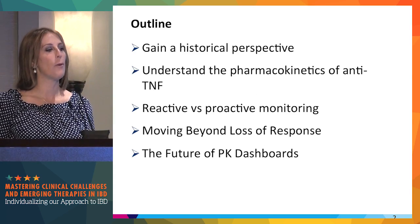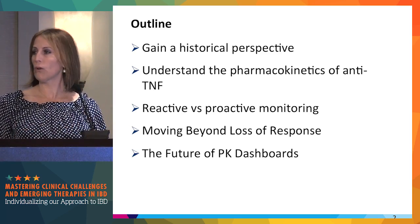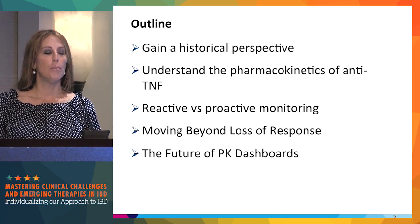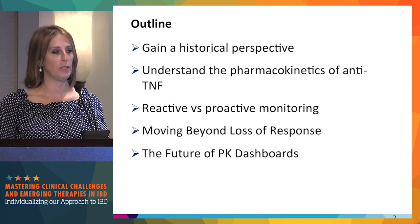So what we're going to do is I'm going to give you a little historical perspective. We're going to understand the overall pharmacokinetics of tumor necrosis factor, talk a little bit about reactive versus proactive monitoring, move beyond loss of response, and what the future is going to look like in terms of using pharmacokinetic dashboards.